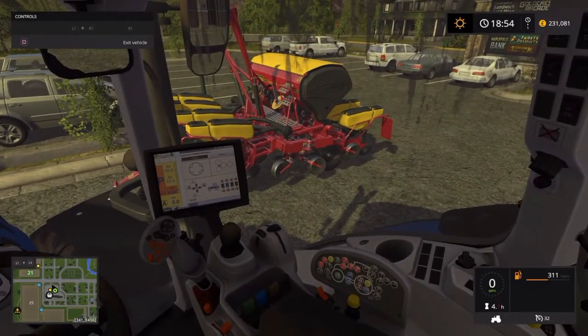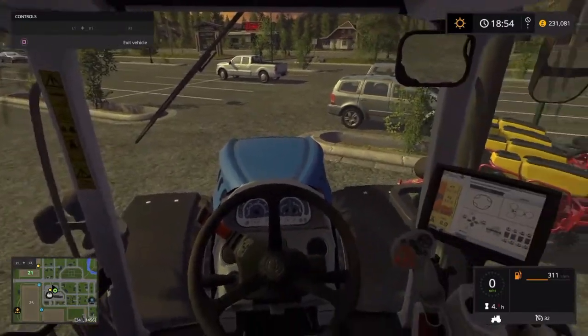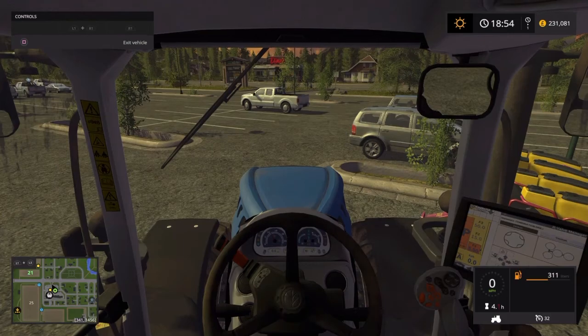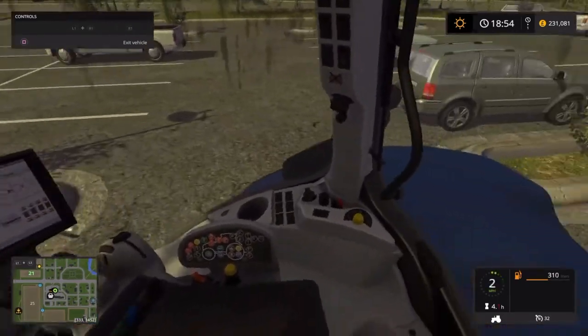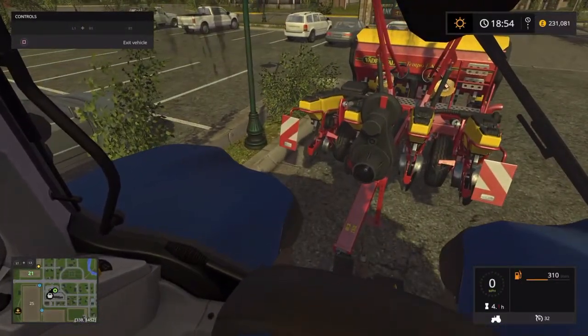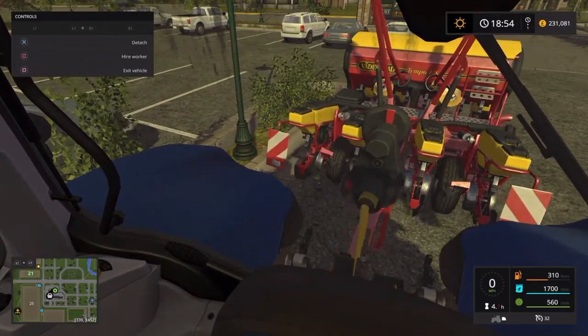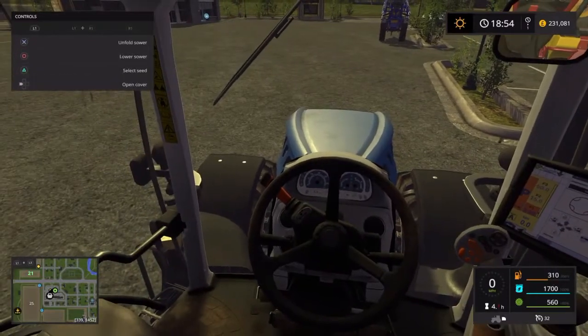I've jumped over to the T7. I'm in the T7 over at the store where I parked up all the equipment I've just purchased on my little spending spree. So I'm just going to grab the seeder, the Vaderstad Tempo F8, I think it is. That one will be doing for corn, sunflower. I'll just click through the options. Where are we? Seed select. Bottom right hand corner, sunflower, soybean, I think that is, corn, and sugar beet.